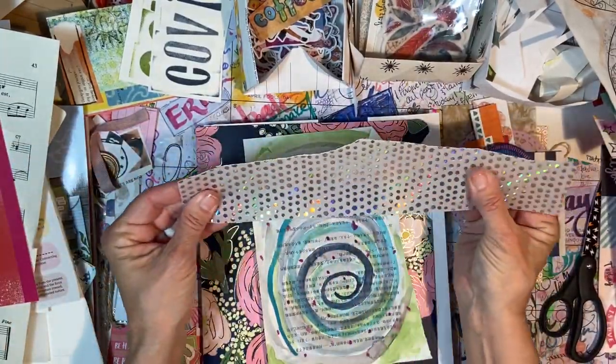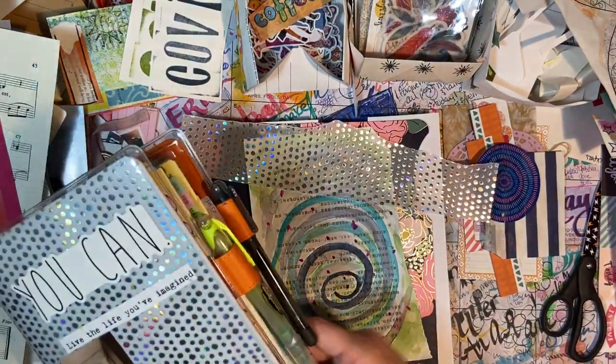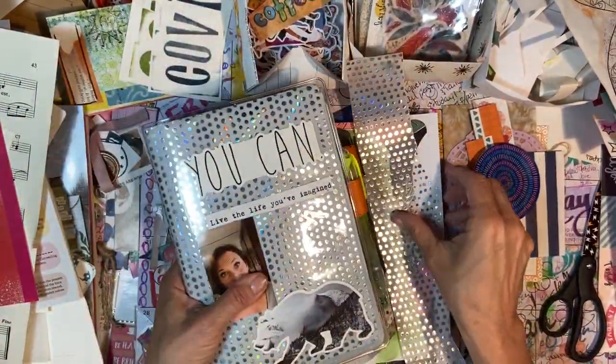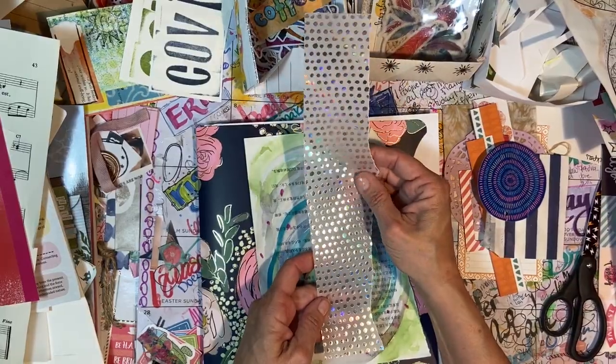Ooh, my favorite piece. I wish I'd bought more of this. I ended up covering, if I think I showed you this, my Fibonacci. I just laid it over the cover, right? It doesn't even fit the whole way, but oh my gosh, it is so much fun. And I don't know what to do with this piece. I love this.